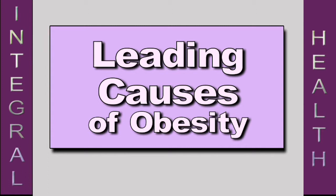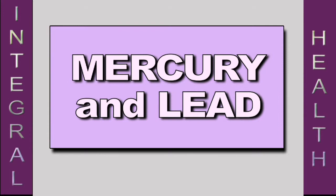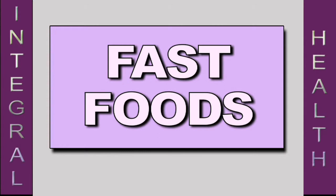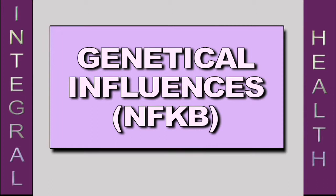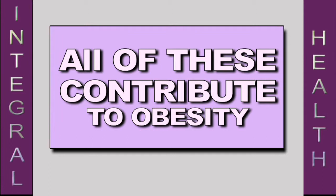As you can see from the accompanying diagram, some of the causes of this obesity and inflammation are listed, including saturated fats, toxic blood, high glycemic diets, heavy metals such as mercury and lead, suboptimal hormone levels, periodontal disease, gum disease, high homocysteine levels, diet drinks, smoking, fast foods, a lack of certain vitamins and enzymes, low omega-3 diets, certain genetic influences, low fiber, and certain toxins like PCB dioxins and insecticides. All of these contribute to the inflammation inside the endothelium of the blood vessels.